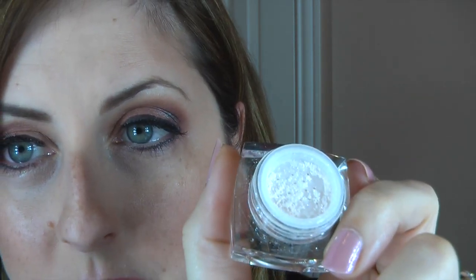And then what is bizarre to me is it has these little tiny bits of clear but blue glitter in it. And I thought, why would you want glitter under your eyes? That is a bit strange. So we'll see how this ends up looking. Let me put a little more under there. We'll see how this ends up looking.